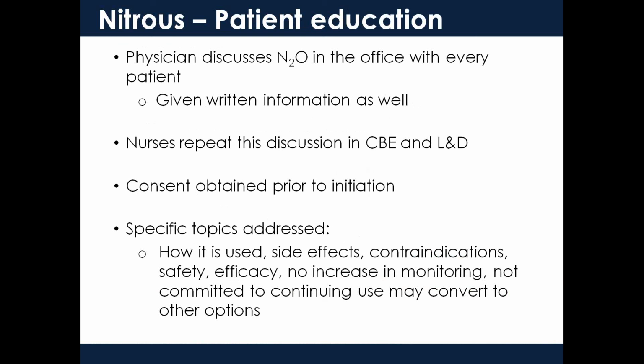Nitrous is introduced to our patients in the office. They will talk about it with every patient. We have written information that we provide to them in our childbirth education classes, certainly on admission. If they haven't already discussed this with their docs, then we would introduce them to it. We've got a consent that needs to be signed.